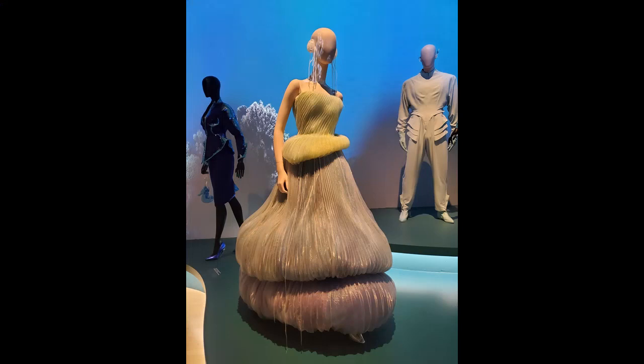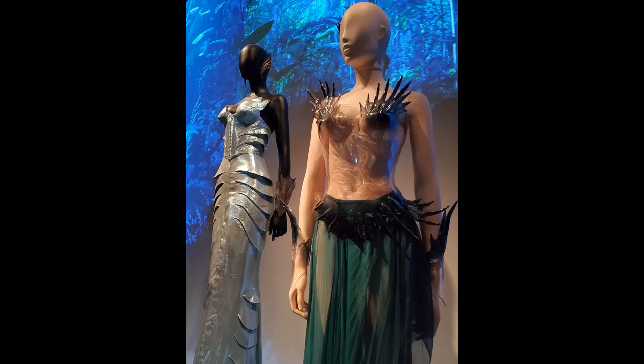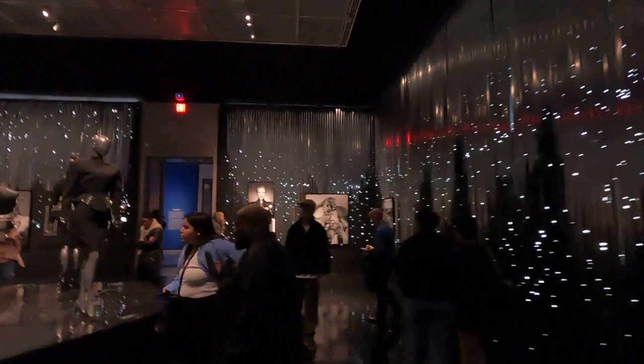Now we move into the room of Under the Sea, complete with scales on dresses and a glass bustier. Yeah. That's a lot. I mean, he was very prolific. Yes, a lot. This is horrible. I know.